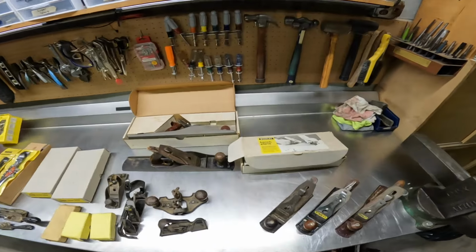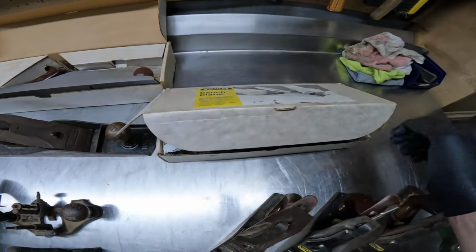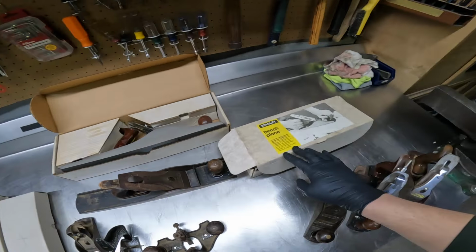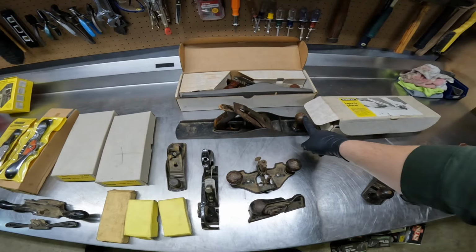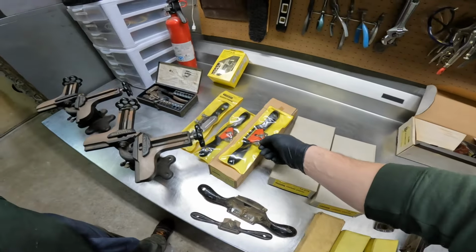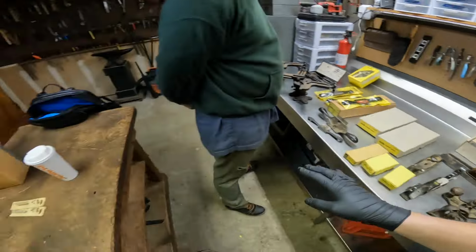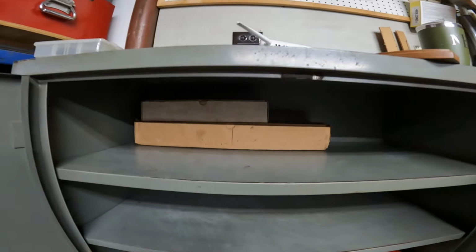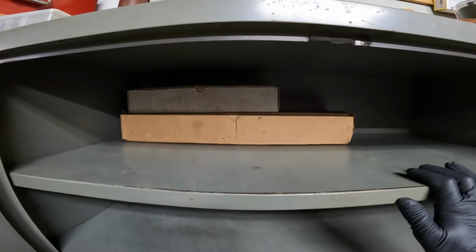Part of the Stanley collection are some brand new in box Stanley wood planes. This is a number 5. This is a 6? No, this is a 5. This is a 6. This is another 6? Yep. Bunch of rabbet planes, spokeshaves, all sorts of stuff. This is just a lot of money worth of stuff. I'm going to be holding on to, there is a brand new 6 and a 7. Or is that a 5? It's a brand new 5 and a 7, yes. New in box.